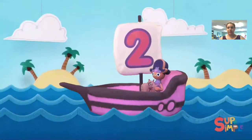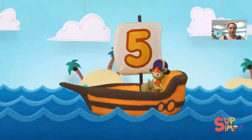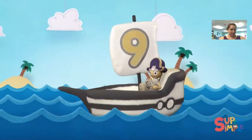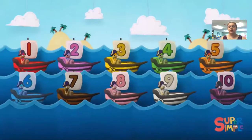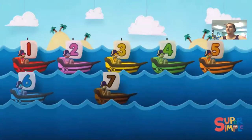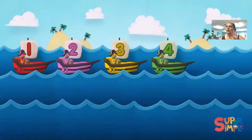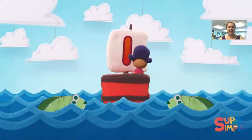1 little, 2 little, 3 little sailboats, 4 little, 5 little, 6 little sailboats, 7 little, 8 little, 9 little sailboats, 10 little sailboats. Sailing. 10 little, 9 little, 8 little sailboats, 7 little, 6 little, 5 little sailboats, 4 little, 3 little, 2 little sailboats, 1 little sailboat. Sailing.